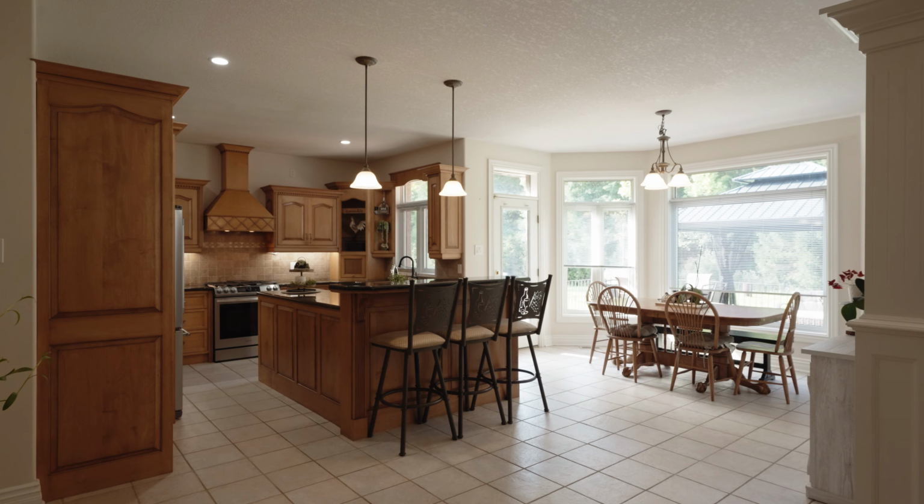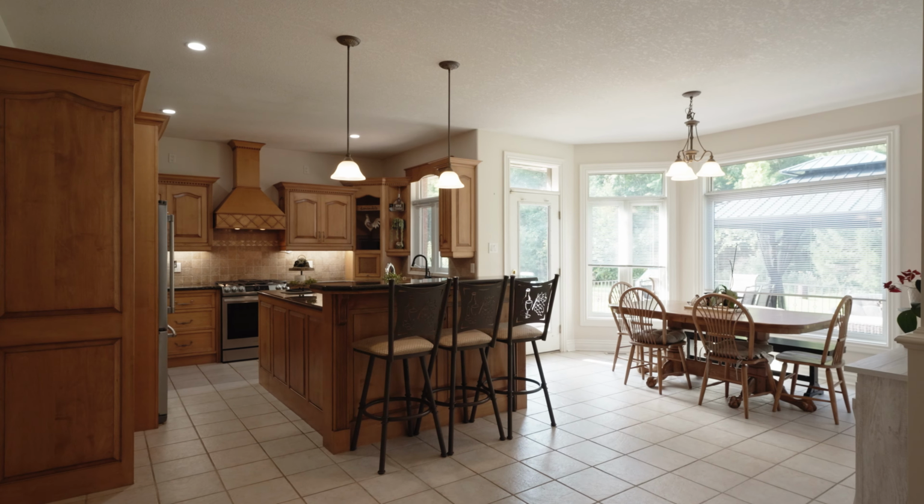This main floor is an entertainer's dream, with the kitchen, dining room, and living room all seamlessly connected. There's an abundance of natural light flowing through this space, and it's a great area for your family to gather.